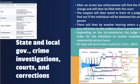After an arrest, law enforcement will file formal charges for state and local government, and the suspect will then stand in front of a judge to find out if the individual will be detained and accused. There will be another hearing when a grand jury will then listen to the evidence that is presented. Depending on the circumstances, the judge might order an individual to receive treatment, or they will serve time in jail.